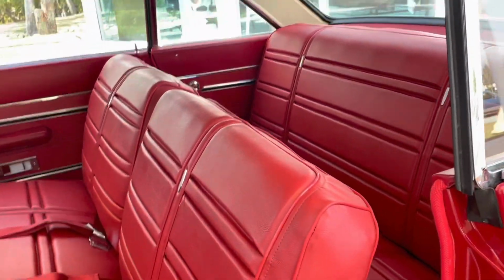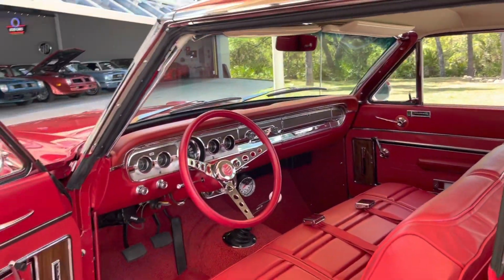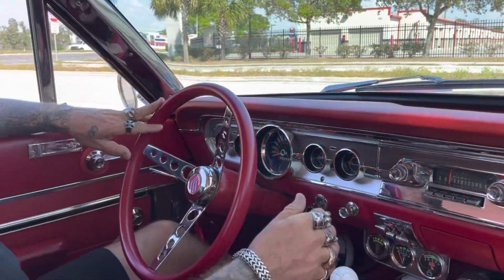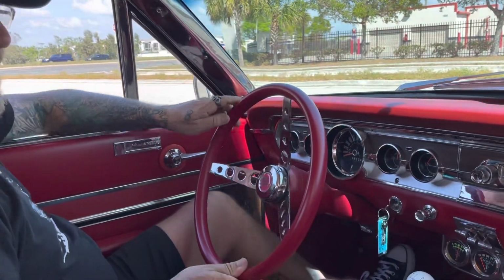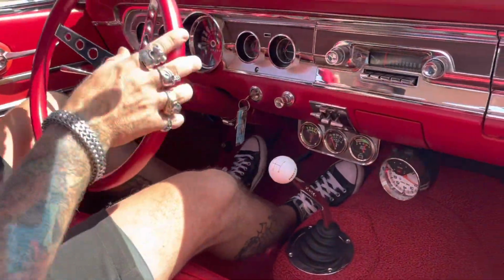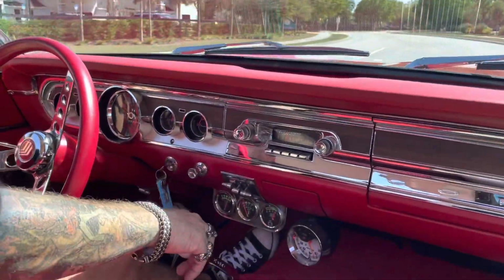Absolutely breathtaking. This car does look as good as it looks. It's not one of them cars that looks good but doesn't look good. It really does look good. We're gonna take it for a ride. All right, here we are, test driving our 65 Mercury Comet, powered by a 289 Tripower engine, 4-speed manual transmission.